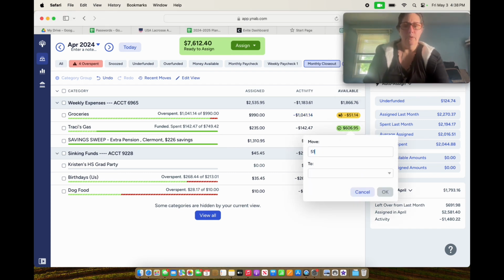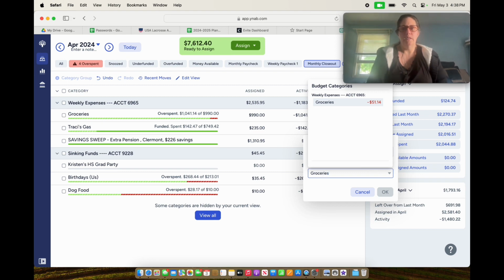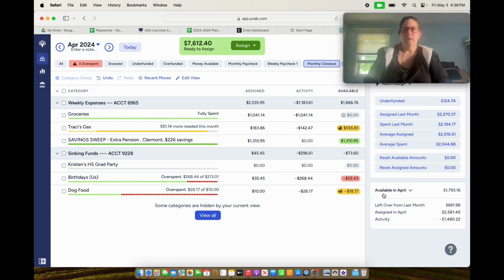So $51.14, and we're going to send that to groceries to cover the overspending for groceries. So the next category that we're actually overspent in is birthdays. So we actually spent $260.44 in birthdays, and that put us over by $55.43.